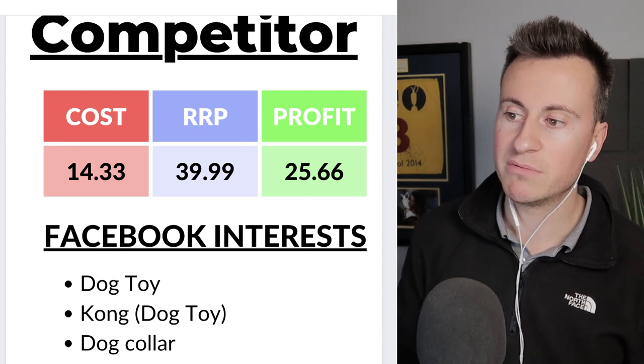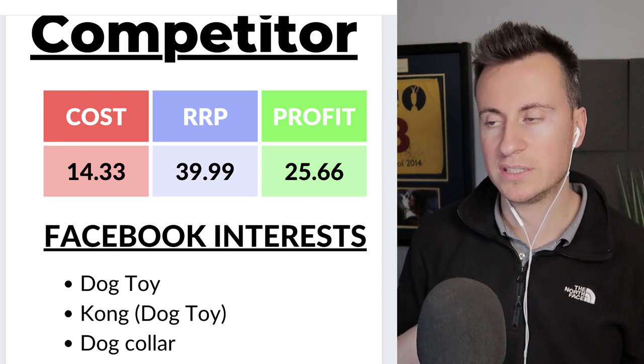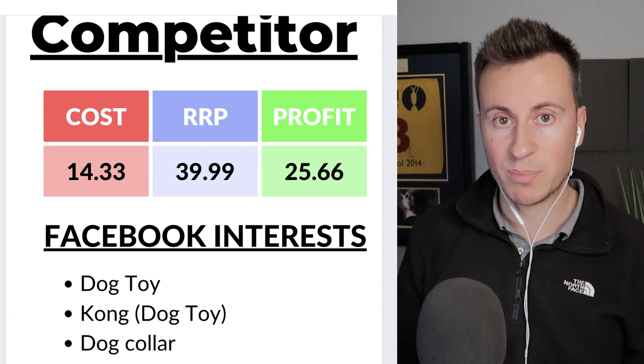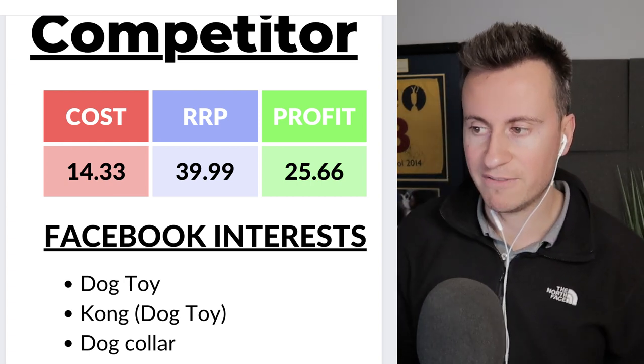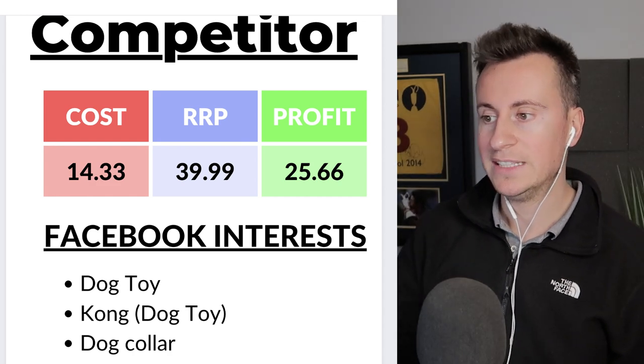Moving on to profit margins, we just saw we can buy it for $14.33 with free delivery. The recommended retail price, in my opinion, would be $39.99. That's because that's what Carrot Patch are selling it for, and we know it sells successfully at that price, which leaves a very healthy profit margin of $25.66.